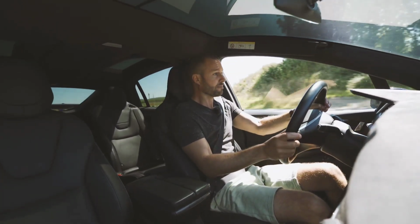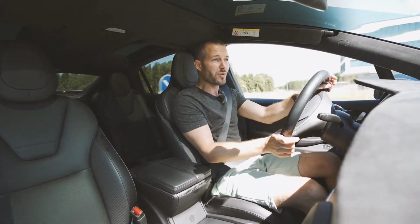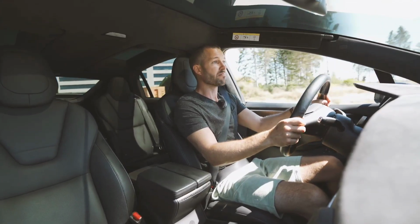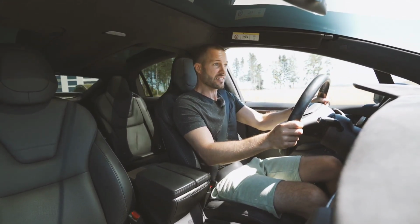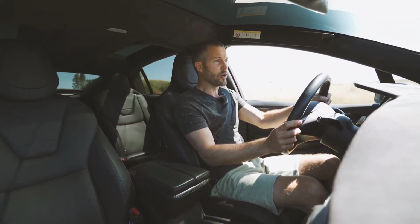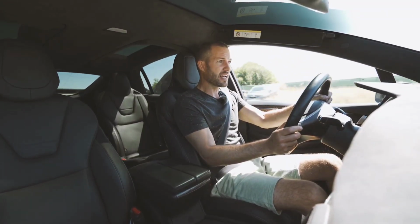Come back next time. I have an acceleration time of still just a shadow over 3 seconds, which is quick for something weighing 2.5 tons and can transport 7 people. That is quick. But in the ludicrous mode, I have been told the acceleration takes only 2.8 seconds to 100.